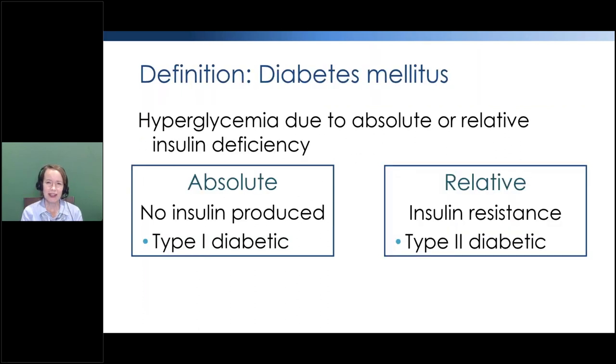So I'm going to take a second just to make sure we're all on the same page as far as what it means when we say a patient is a diabetic or has diabetes mellitus. I think it's easiest to describe diabetes as a hyperglycemic condition resulting from the absolute or relative deficiency of insulin. And we use the term absolute or relative because that's how we think about diabetes mellitus in our veterinary patients. So absolute insulin deficiency means you're not making any insulin and we don't expect you to ever start making any insulin again.